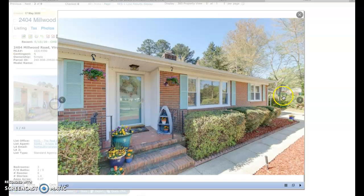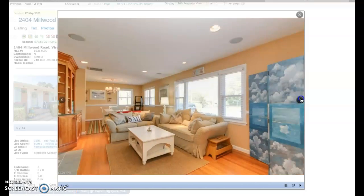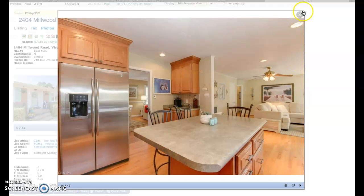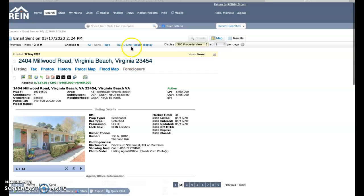It is beautiful inside though. Let me show you. Just so you can see it's all done and fixed and painted and staged. It makes a big difference, sure. But it is not waterfront, not waterfront. Okay, let's go back here.